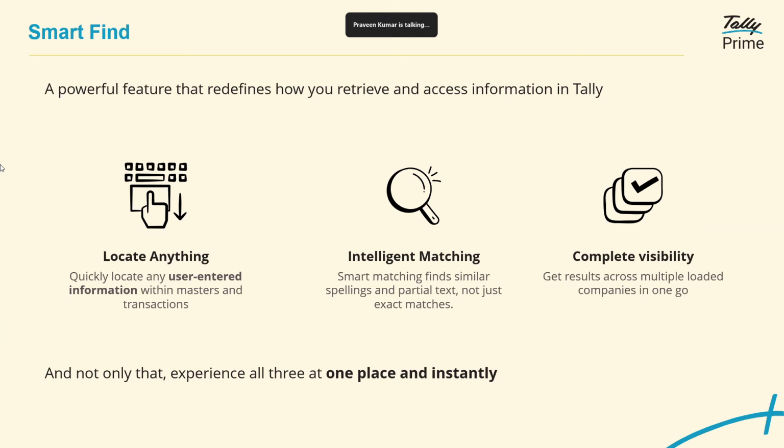So smart find helps you locate anything the user might have entered in any of the fields, at a voucher level, at a master level, right? So all of this Tally searches instantly and gives you the appropriate report. And yes, it matches intelligently. What I mean to say here is there could be words that are similar.